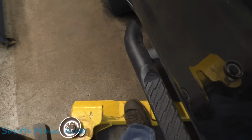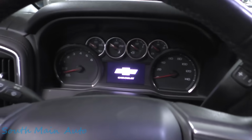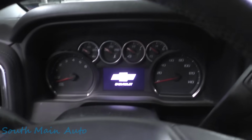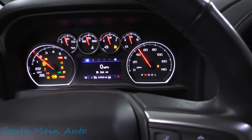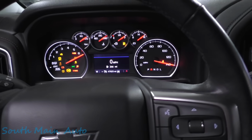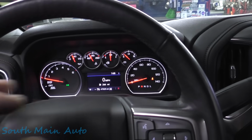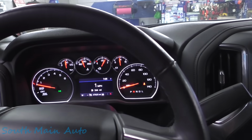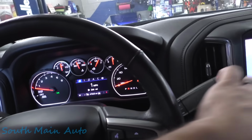Let's see, I've got the codes cleared in it. I'm going to back it up a little bit here. We should be all good. Be curious to see if it fixes his "you left your car not in park" problem. Shouldn't have any lights on here. Okay, there we go. Back it up a little bit. Get right here. That's where our park is.